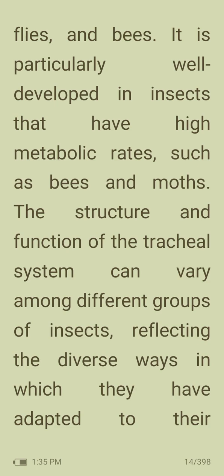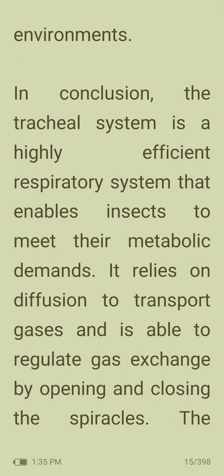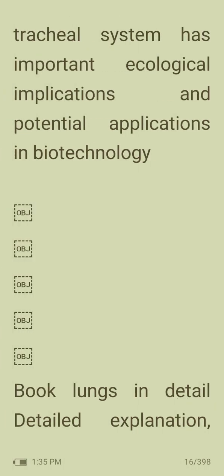It is particularly well developed in insects that have high metabolic rates, such as bees and moths. The structure and function of the tracheal system can vary among different groups of insects, reflecting the diverse ways in which they have adapted to their environment. The tracheal system is a highly efficient respiratory system that enables insects to meet their metabolic demands. It relies on diffusion to transport gases and is able to regulate gas exchange by opening and closing the spiracles. The tracheal system has important ecological implications and potential applications in biotechnology too.